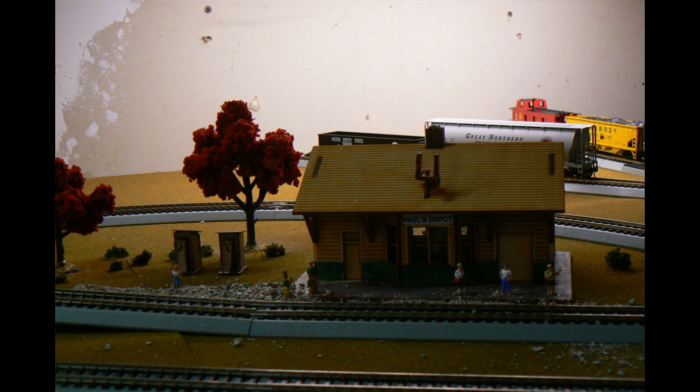This is going to be kind of a short episode this week, I think. I've done mostly scenery stuff this week. I'm going to do a little operations with the mixed freight here in a little bit for you, but mostly just doing a little work on the scenery.